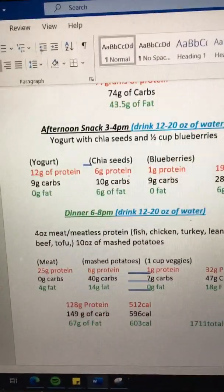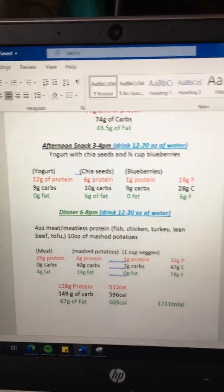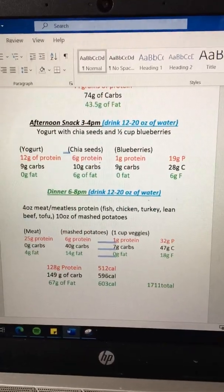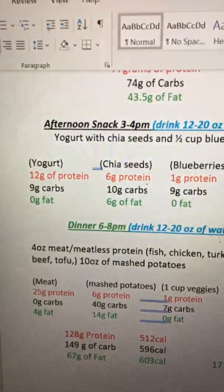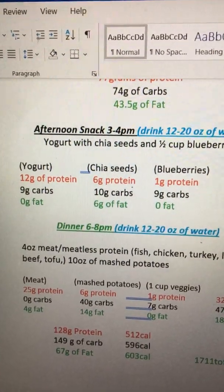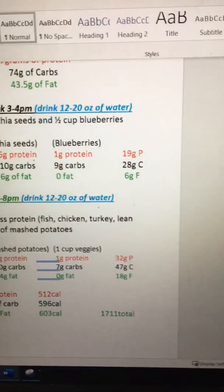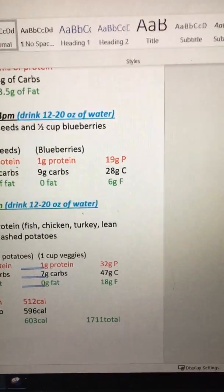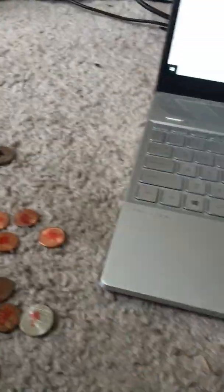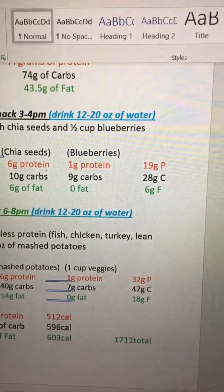All right, so now coming down to an afternoon snack, I would have a yogurt with chia seeds and a half a cup of blueberries. Again, each of these are written out so you can see how the carbs, fat, and protein accumulate over here. So for protein, we're going to go ahead and grab 20 grams of protein over here, so 2 more dimes.